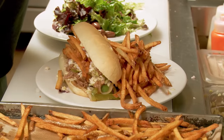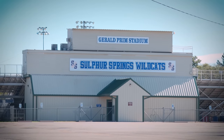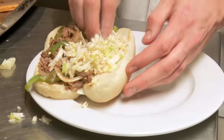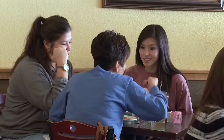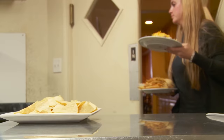And one that's so popular, it's named after the high school mascot, the Wildcat. Well, it's actually kind of like a Philly cheesesteak on steroids. You know, your beef and your onions and peppers and sauté those and put cheese on it, as well as a homemade coleslaw that we make. And then we top it with French fries. That's awesome. As you see, this place is a little hard to pigeonhole, but that doesn't really matter, as long as the food ends up in my pie hole.